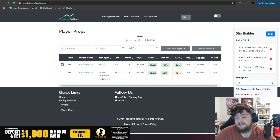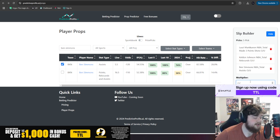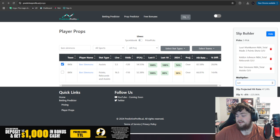I'm loving this. It seems like with a 47.24% hit rate, around a 2.1, 2.2x would be around what you're expected to get. And then anything over that is just positive EV. So 225% positive EV on this 3-pick, guys. Let's go ahead and cash this out today. I'll see you guys on the other side, and just go 3-0 today.